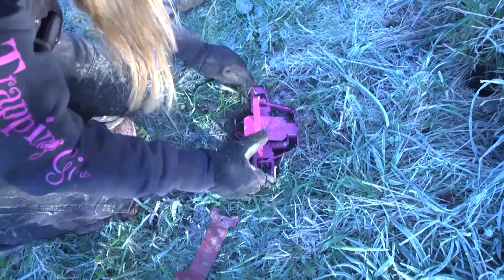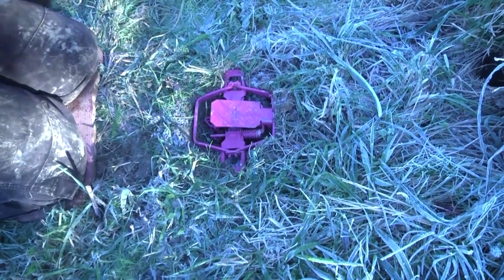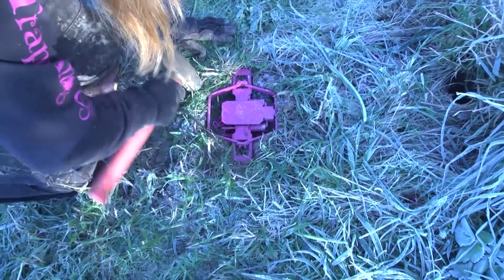That cookie cutter really gives me a nice little outline. Sits pretty snug in there. Pound around the outside just to make sure it's nice and solid.